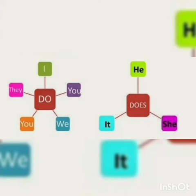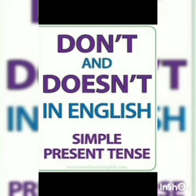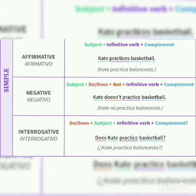Now we are going to learn the affirmative, negative, and some questions with the simple present tense. So you should note that in the simple present tense we use the auxiliary does with the personal pronouns he, she, and it, and do with I, you, we, and they. Both of them are used for questions. Does not or do not are used for negative sentences.